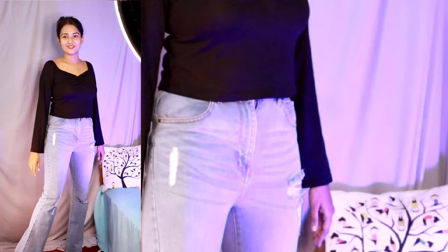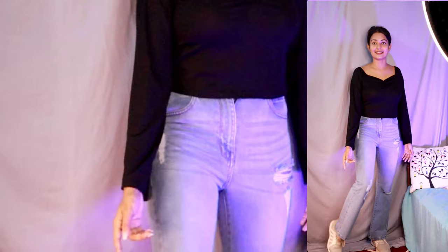As you can see guys, this is slightly distressed. The upper part looks like this, and the bottom part is a bit flared. So that's it guys. So guys, that's it for today. Oh, I have not mentioned that I got all of them from Amazon only.